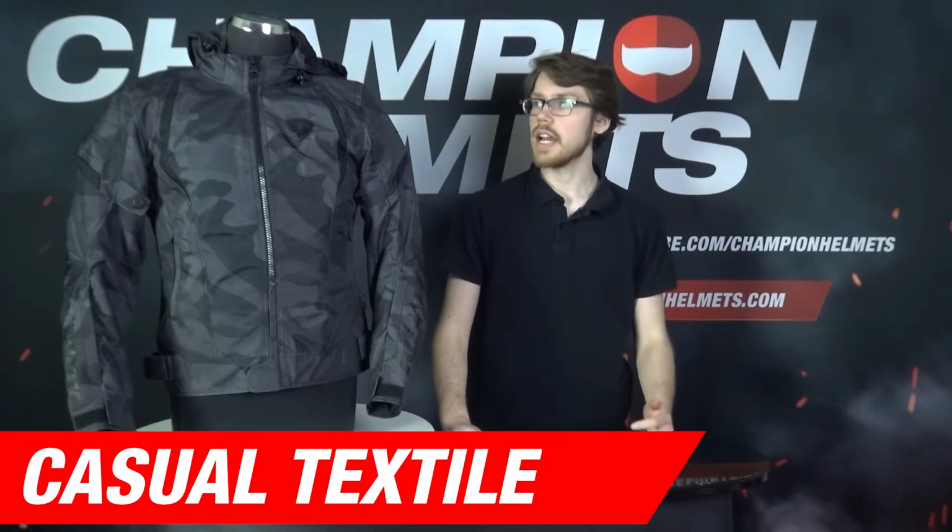Next, we've got textile casual jackets. These types of jackets, which you often see as hoodie-style jackets, have become increasingly popular as of late. They're really designed for city use since they're designed to specifically offer both motorcycle and ordinary jacket features. They'll be most akin to your overshirt, but with a bit more practicality to them.